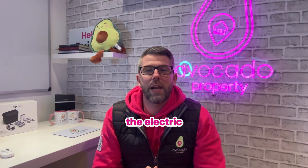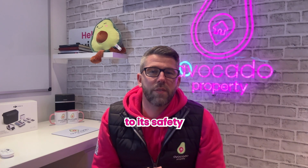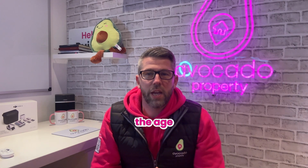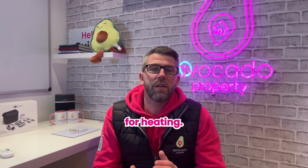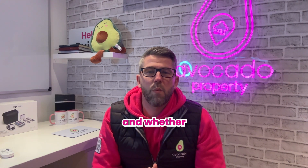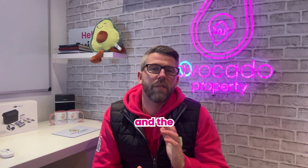Tip number 9, the electric and heating systems. The condition of a property's electrics and heating system is essential to its safety and comfort. So check the fuse box to see if it's modern, ask about the age of the wiring, and look out for plenty of power sockets in each room and make sure they're in a convenient location. For heating, find out what type of system it is, whether it's combi, megaflow, electric, and whether the boiler's been serviced recently. Radiators should heat up evenly and the thermostat should be in good working order.